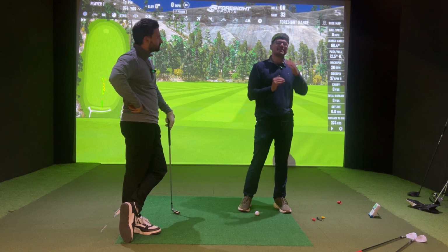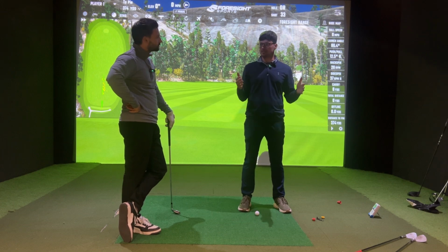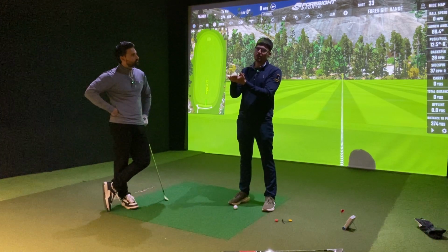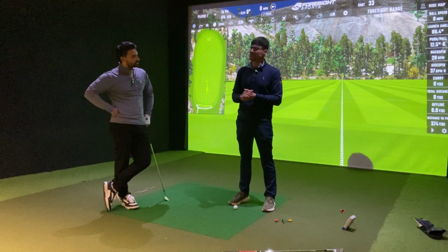Whereas a 9 iron still has a good enough flight for me to swing at a 9 to 3 distance, and it makes sense, right? Whereas the spin starts to decline a little bit too much with a 6 iron, which is a good shot on an in-to-wind links golf course. You might use that shot, but maybe it's not something that's quite as measured.